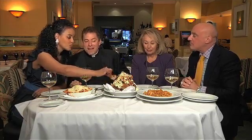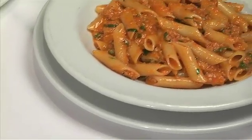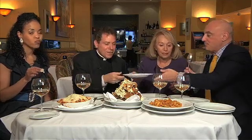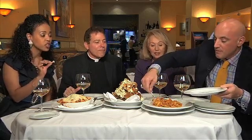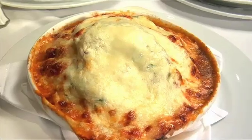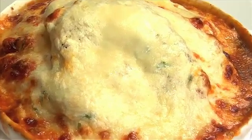Were you? One of their famous dishes here is penne bolognese, and it's made with veal and chicken. A little different. It's wonderful. I'm still crunching chips. These are really, really good. Now, what do we have over here? This is another one of our famous dishes, our eggplant and zucchini pie. And this is like a lasagna, I see, only without pasta.